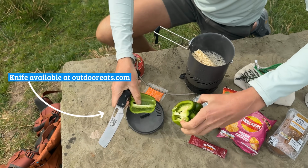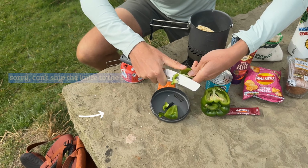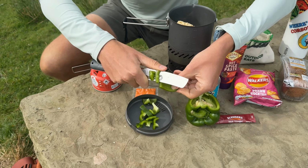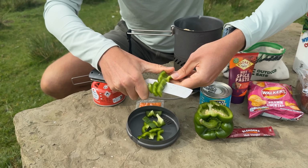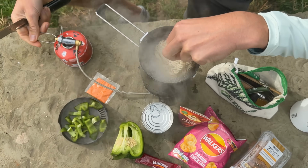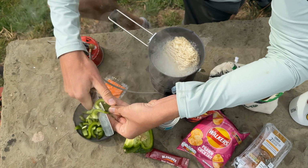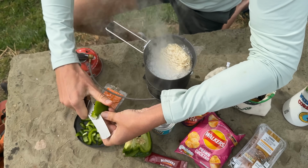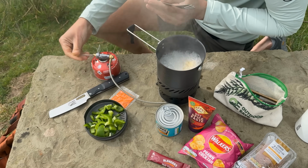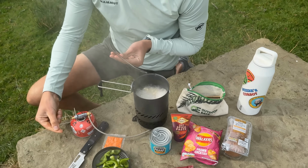While our noodles are starting to boil, I'm going to prep up my pepper. Great part about these camp stoves is they are meant to cook hot and meant to cook fast, so we are already boiling. Didn't think I'd be eating a bowl of ramen in England today. Nice. Looking good. Gonna turn our heat down a little bit.